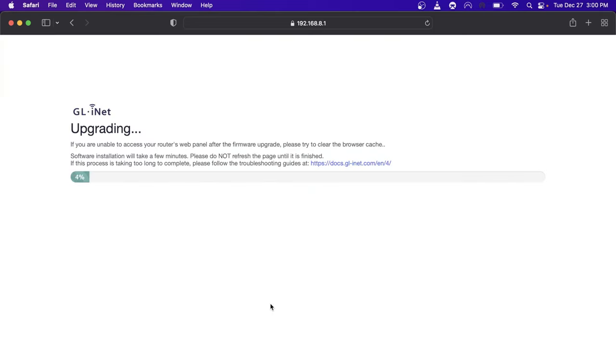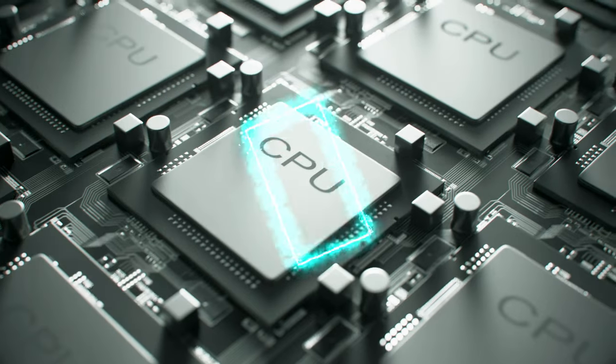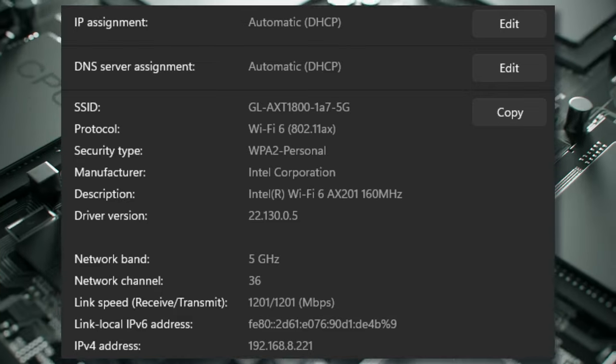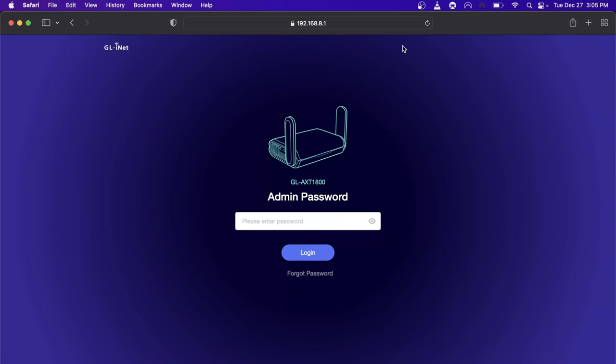Now, there were a couple of challenges I did encounter on this. The only available Wi-Fi machine I had was a Windows machine with Wi-Fi 6. Unfortunately, my M1 Mac did not have Wi-Fi 6. So taking a look at the configuration of Wi-Fi 6 on the Windows machine, as you see here, it was able to get a Wi-Fi 6 connection to 802.11ax, and we were able to connect to the router. Here we'll go ahead and log in and give it a password and log into the router.